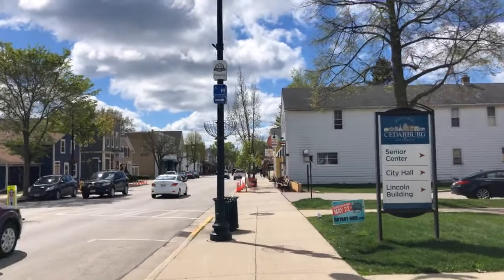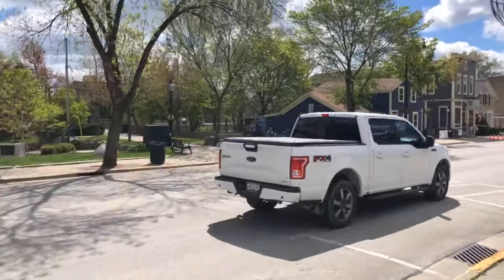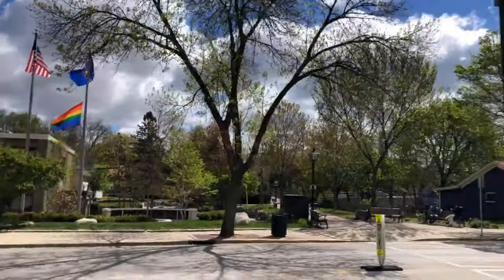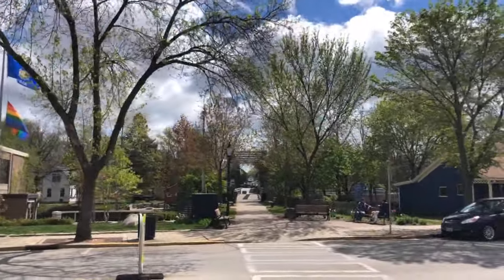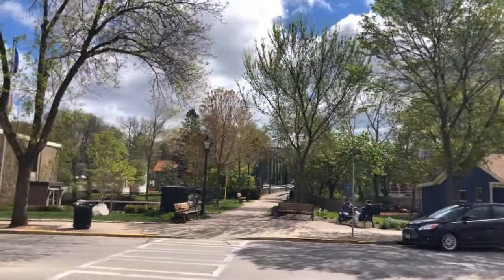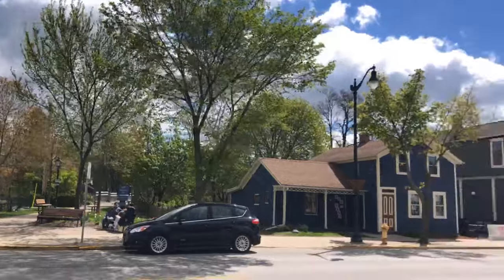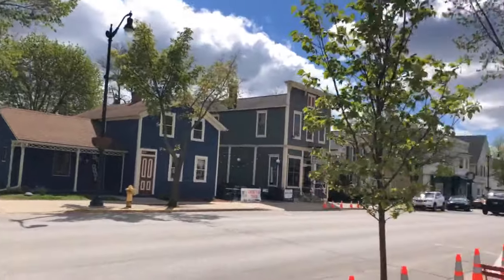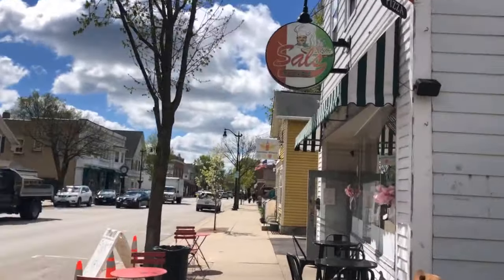All right, we're moving forward. Off to the left, you can see the old interurban bridge that's been fixed up and is now a pedestrian bridge over the creek, Cedar Creek. And that's where the interurban train used to run, come up from Milwaukee, and I believe it continued all the way on to at least Sheboygan. Can you imagine back in the day you could hop on a train, go from Milwaukee to Sheboygan? Loads of other places too.